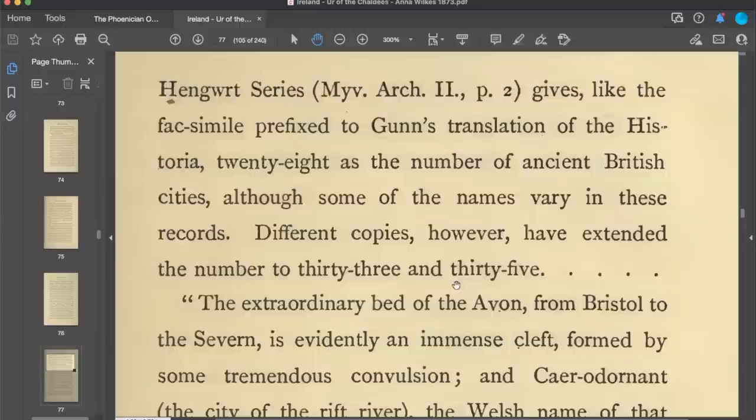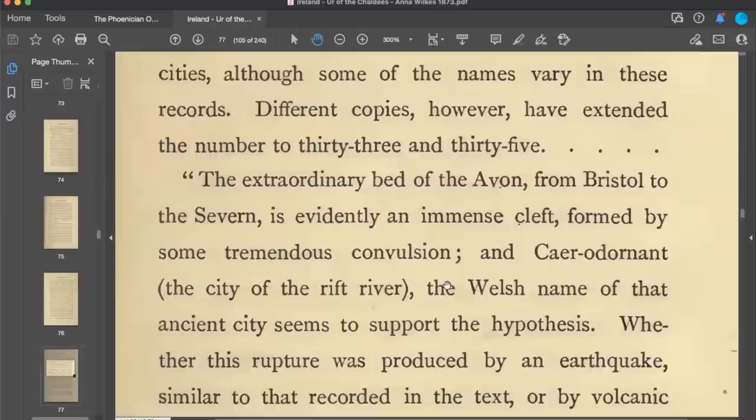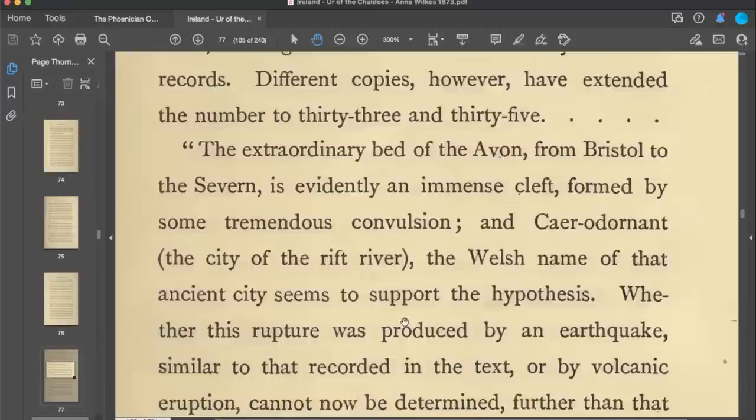The extraordinary bed of the Avon from Bristol to the Severn is evidently an immense cleft formed by some tremendous convulsion, and Caer Ordonnant, the city of the Rift River, the Welsh name of that ancient city, seems to support the hypothesis. All right, so they're talking about how all this evidence of something big happening there.